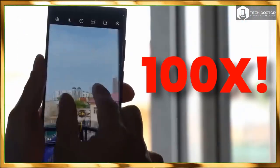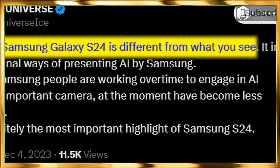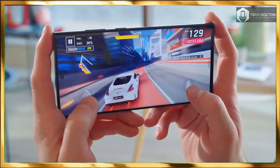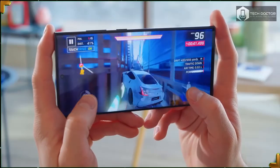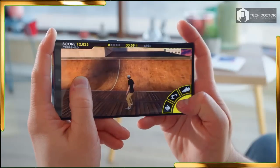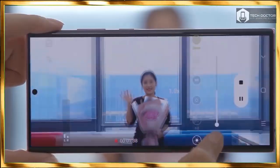The big challenge for Samsung will be finding ways to improve upon the Galaxy S23 Ultra, which delivered top performance, outstanding battery life, and the best cameras we have seen on any phone in the past year. But early Galaxy S24 Ultra rumors suggest that there is plenty to be excited about.